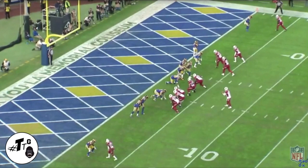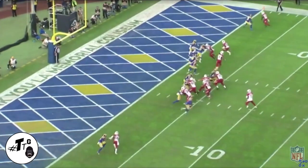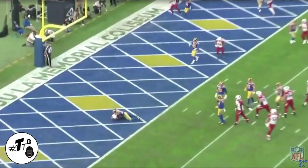The Arizona Cardinals only have 5 people in the block, which leaves a one-on-one backside matchup at the bottom. As a cornerback, you got to take away something. He takes away nothing, so Bird does a one-step slant for an easy pitch and catch.